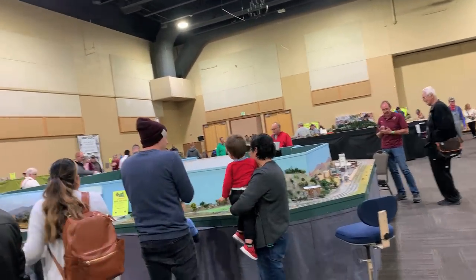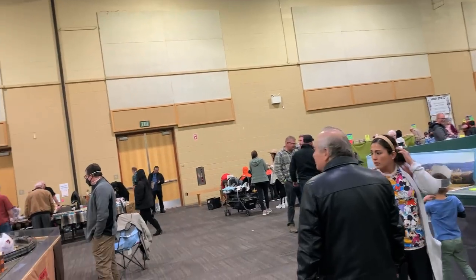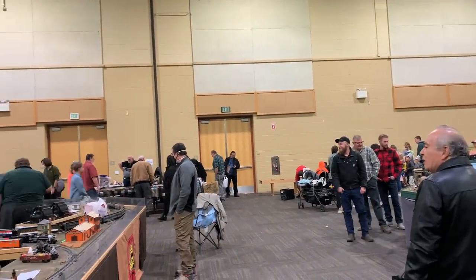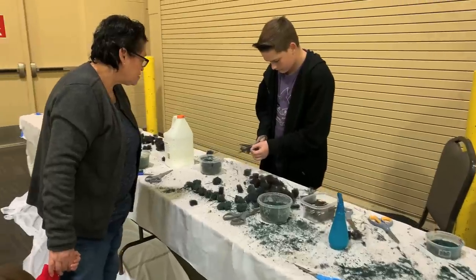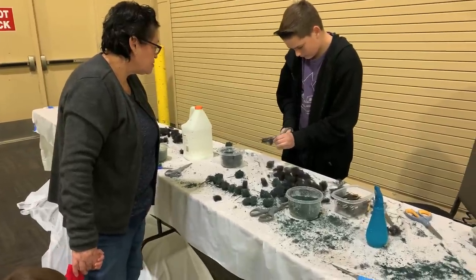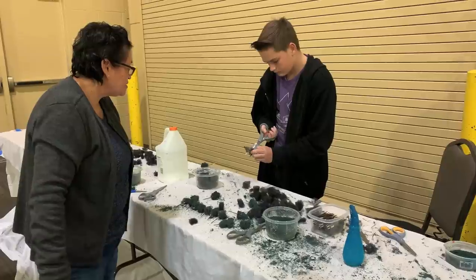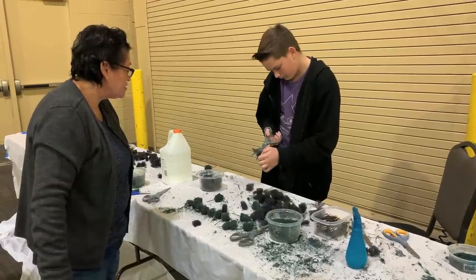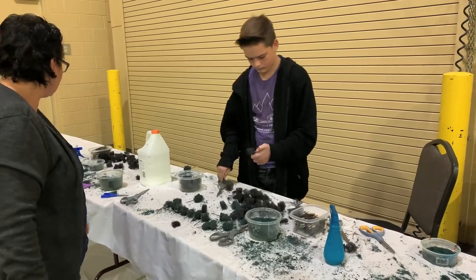One of the fun things about this show is it's always been well known as a hands-on show. Right. And they encourage people to actually do things, build models here, build actual layouts. This was a demonstration on how to build trees. Right. And when the tree is finished, then the participant gets to take their tree home with them. Right. That's fun.